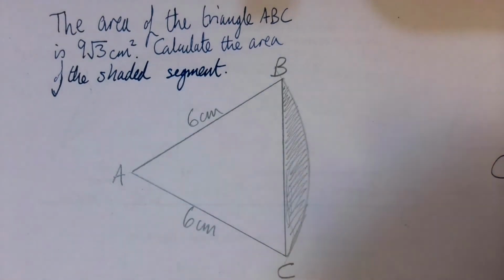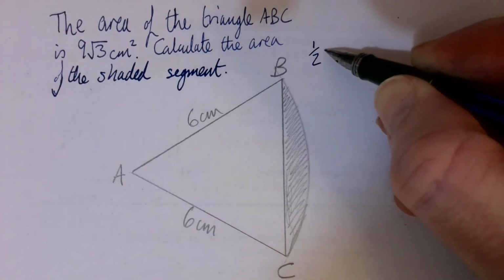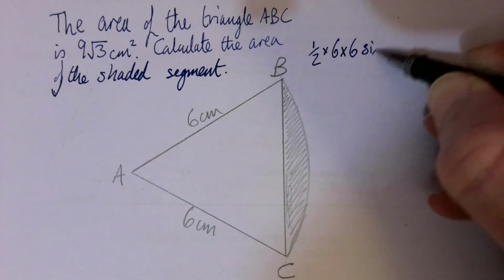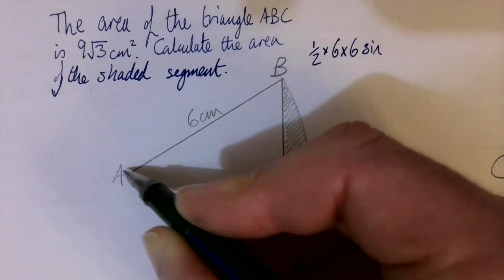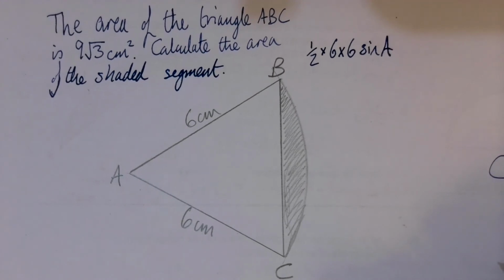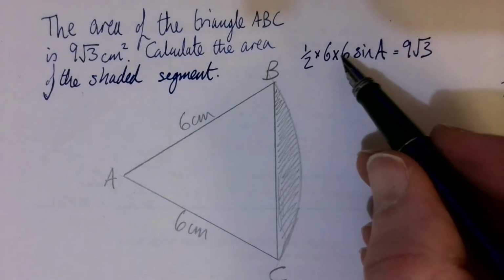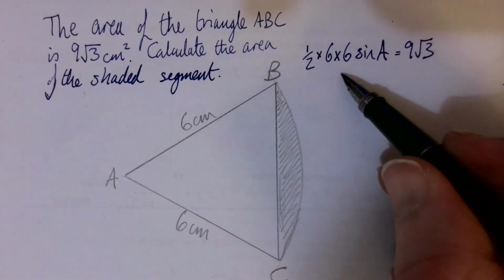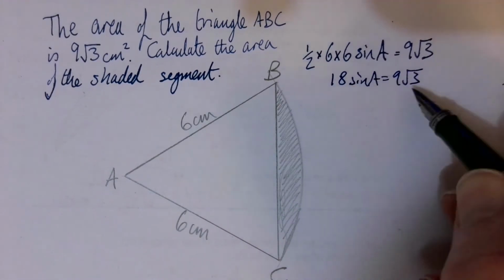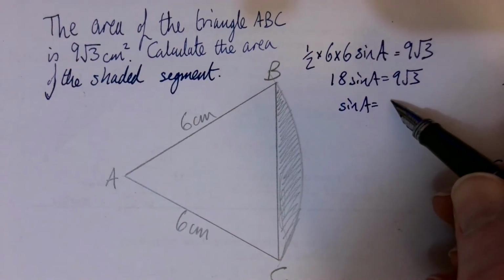So in order to work out the area of the triangle, you would be doing a half times a times b, which is the 6, times sin the angle. Now, we normally call that C, but I've naughtily put that there as an A. So let's just call it sin A. And we know that that is giving us 9√3. So let's sort out what we can. 6 times 6 is 36. A half of 36 is 18. So we've got 18 sin A equals 9√3. We could divide by 18 and we get sin A is equal to 9/18 is a half, isn't it?